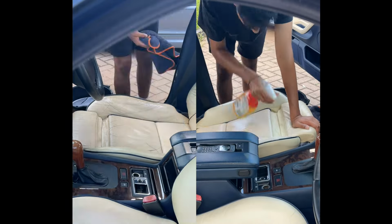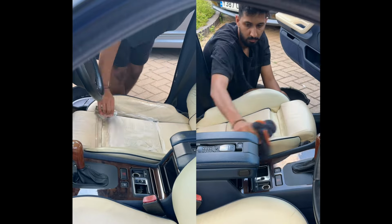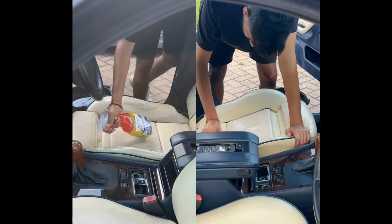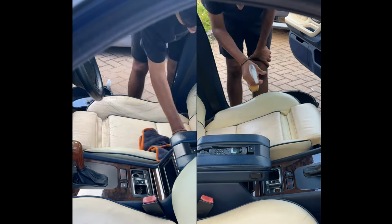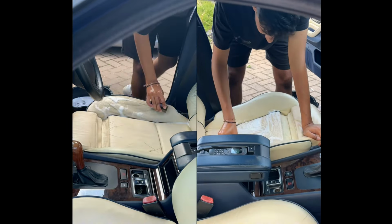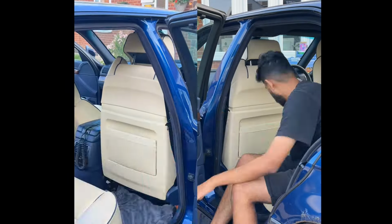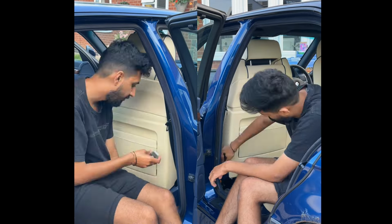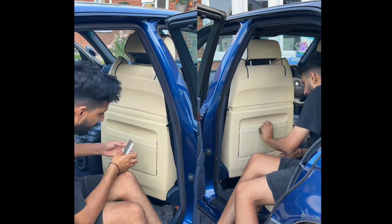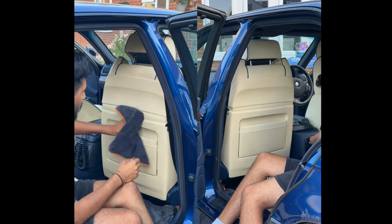We're going to start on the front driver's seat and passenger seat. I'm using a very light soapy solution to scrub the seats down to get any grease out. I'm very gentle with it because it is leather, and Manoj, he loves his precious leather interior. This champagne gold interior with blue piping is just absolutely gorgeous. So yeah, I'm just going around all the seats, scrubbing them down, getting all the grease off, and then using a microfiber cloth to wipe it down.